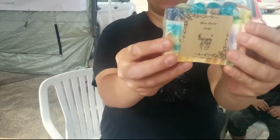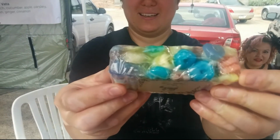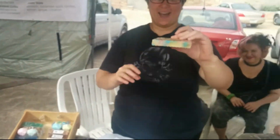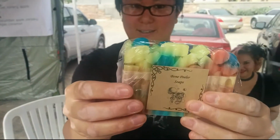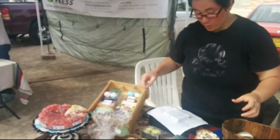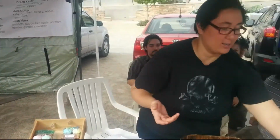Our soaps are made out of vegetable glycerin, so they're safe for sensitive skin. This is a Fruit Loop scent. Fruit Loop scented soap. If there was smell-o-vision, you could smell it, but you can't. We also have Captain Crunch Berries. They've got all the cereals here. We also have the Honey Oat, which is our take on Cheerios.